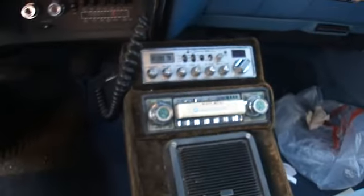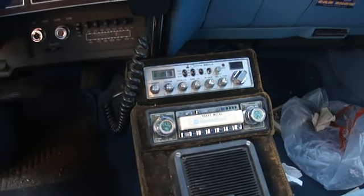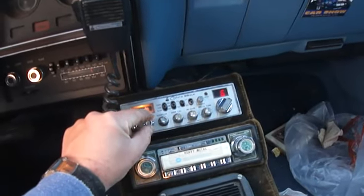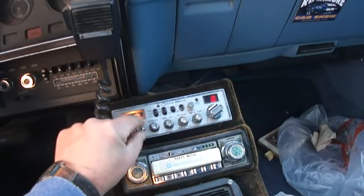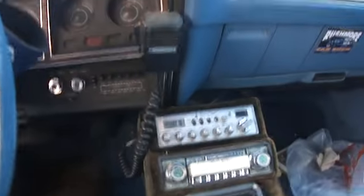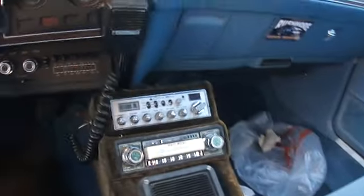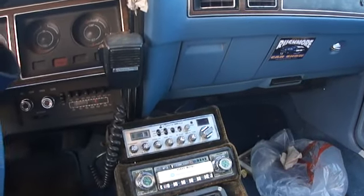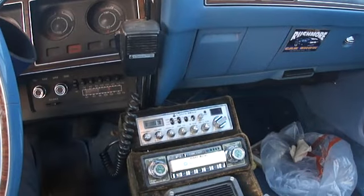We have a little custom built center console, AM, FM, 8-track radio, and a CB radio. There we go. Yeah, and the CB radio is bad. I always catch some guy from way down south in Louisiana. I'm in southern Minnesota. It's like the only guy I ever catch. So I can't call out. So there's something wrong with it. It gets great reception, but only one guy.